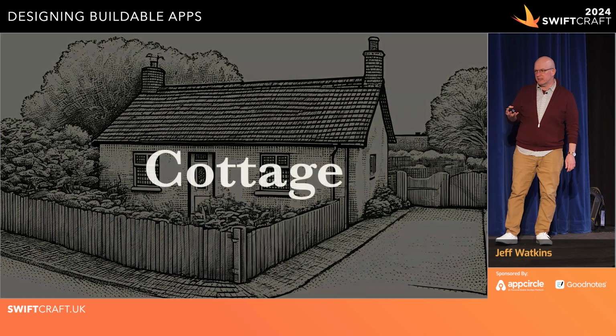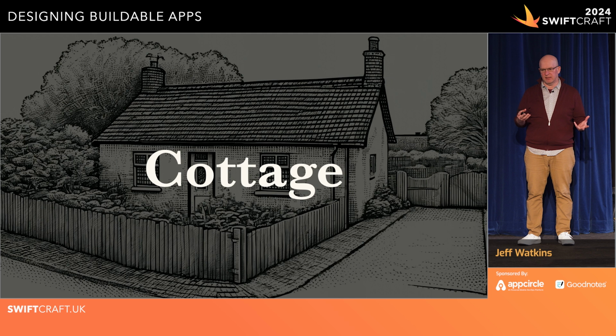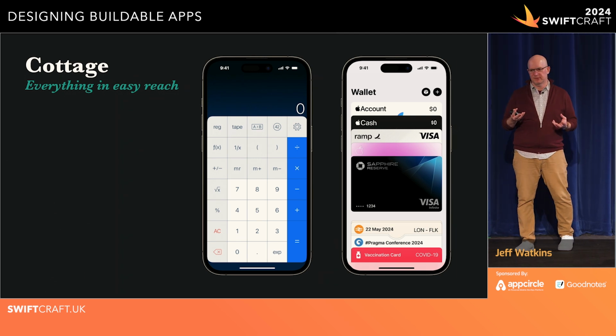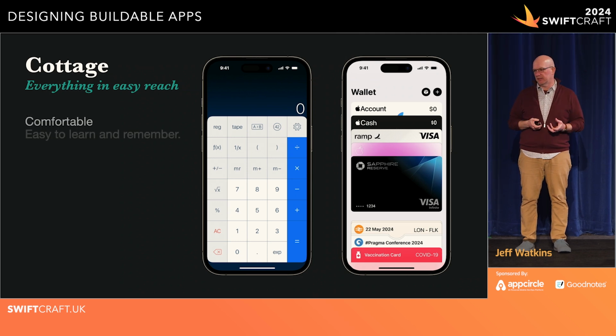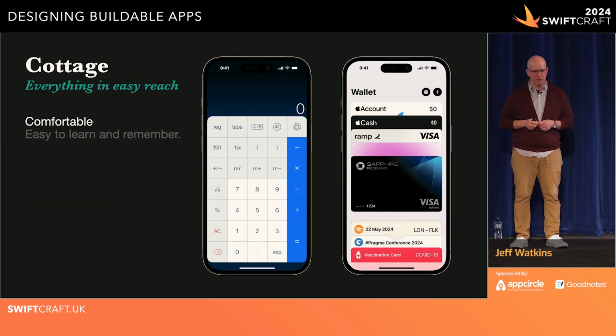We're going to start with a smaller app, like a cottage style. Remember, cottages, everything's nice and close and easy to hand. Sort of like pCalc, a calculator, or the Apple Wallet. You look at these apps and they're immediately familiar. You can see exactly what you can do. Pretty much everybody knows what a calculator does. And with a little bit of fiddling around, you can figure out what you can do with the wallet.